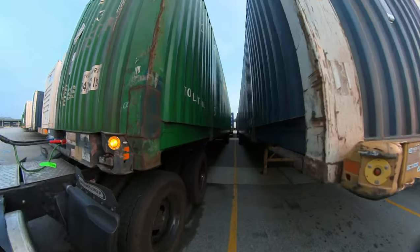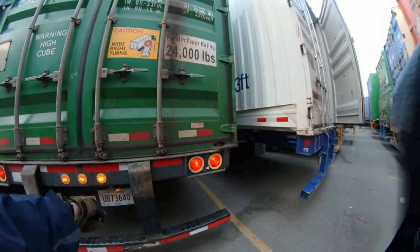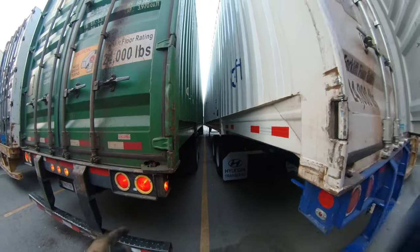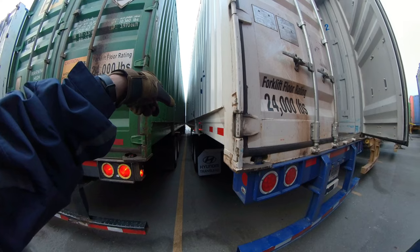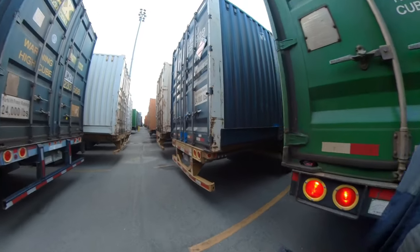All right, lights good. License plates good. And yeah, man, we're gonna have to pull it out to be able to get the landing gear. But other than that, man, I mean, it's good. We're good to roll, man.